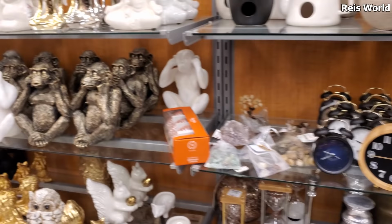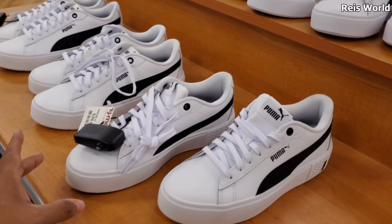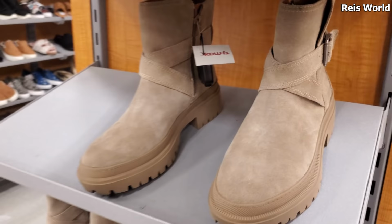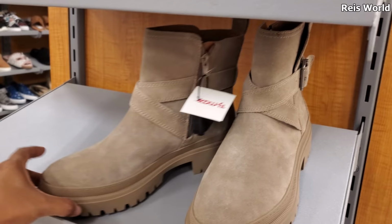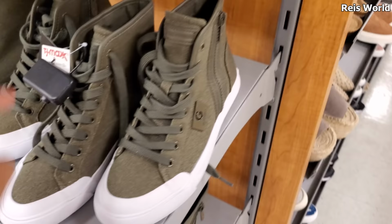The monkey and the owls, kind of cute. USB salt lamp with the moon. Pumas, these are $40. These are by Lucky for $50. Zipper on the side, so those are new. And these are Guess, of course, kind of like the Converse type high top. Let's see, for $30. Zipper on the side, these are cute.